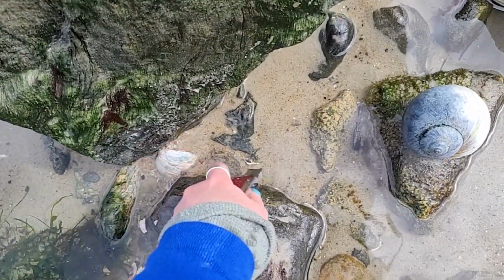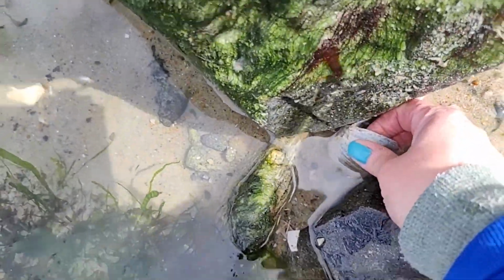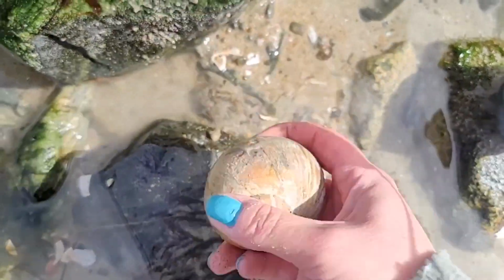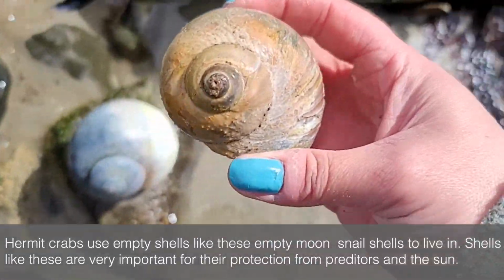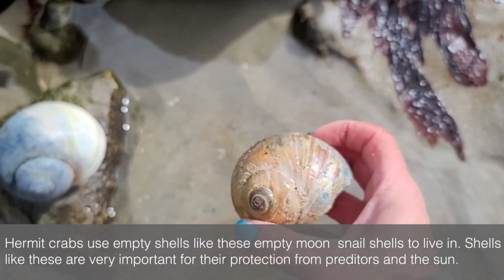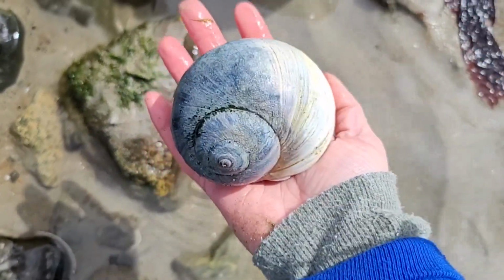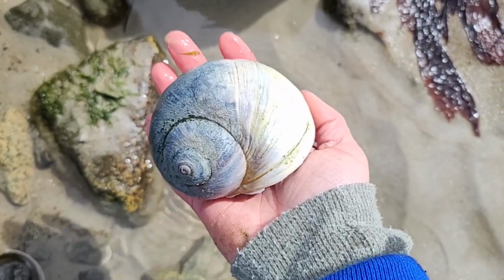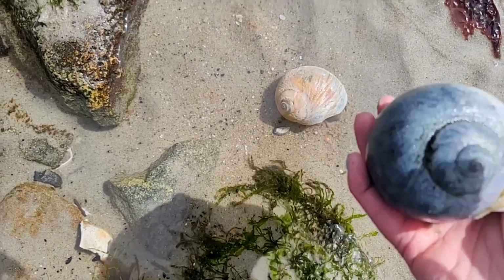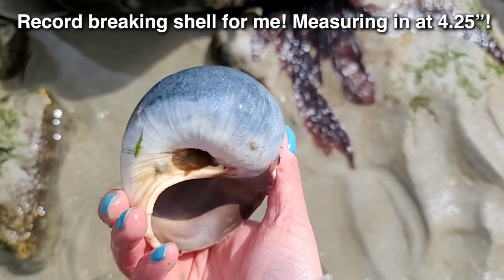Feel like if I get some of these loose, feel like I have a little bit of a wiggle here. Another moon. More orangey. Probably leave this one here for the hermits, but we're going to bring this ginormous one home because I feel like this might be a record for us for size. So we're going to measure this, and I'm pretty sure this is going to be a record. So we'll leave that one here for hermits, and we will bring this one home to do some measuring. So stay tuned.